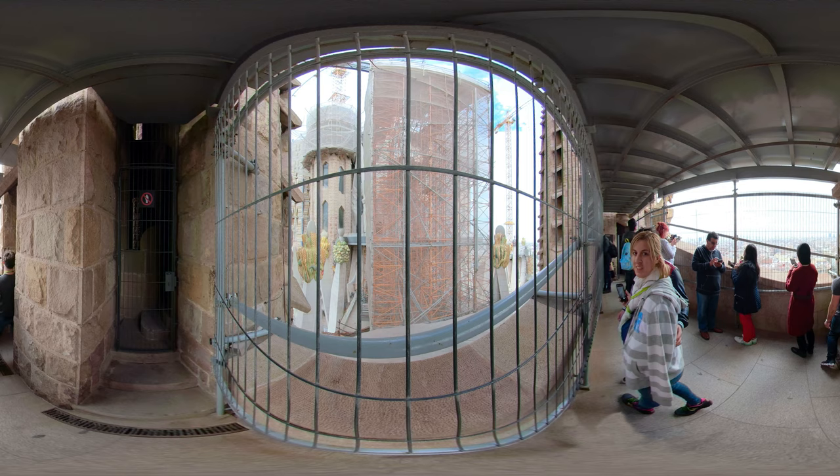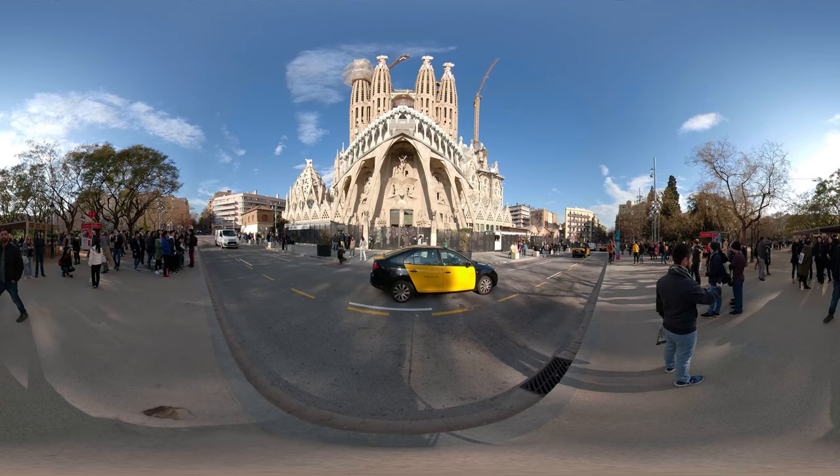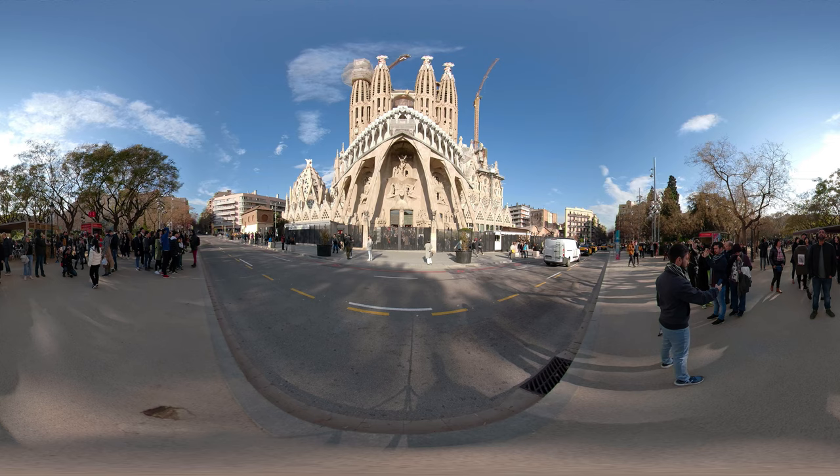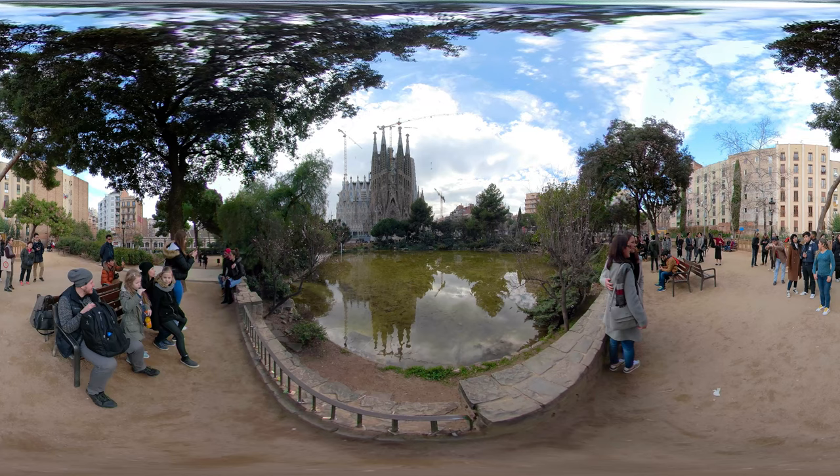Antoni Gaudi passed away in a tragic accident in 1926 and is buried in a crypt beneath the Sagrada Familia. The Passion facade was designed in 1986 and represents the passion and death of Jesus. But the geometric and angular style is a total break from Gaudi's Nativity facade on the opposite side. The Sagrada Familia is Antoni Gaudi's best known work and has become an undisputed symbol of Barcelona.